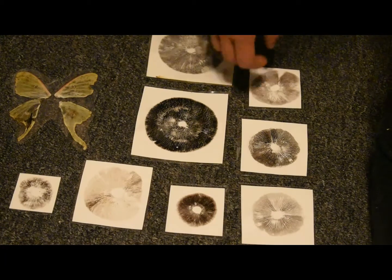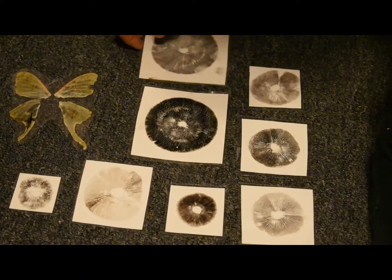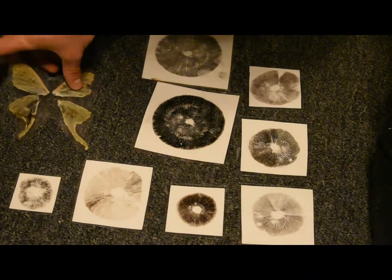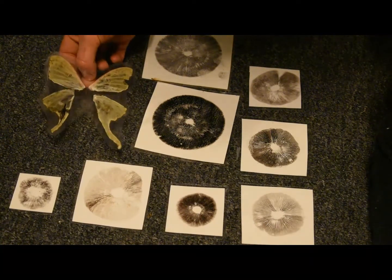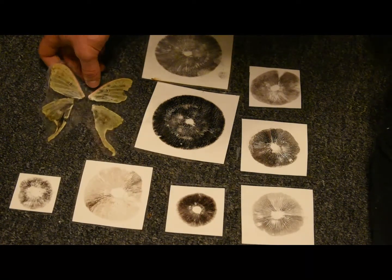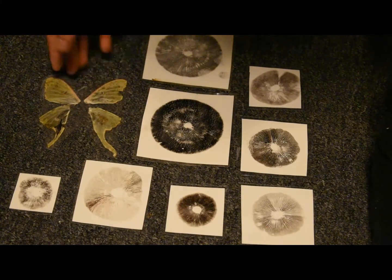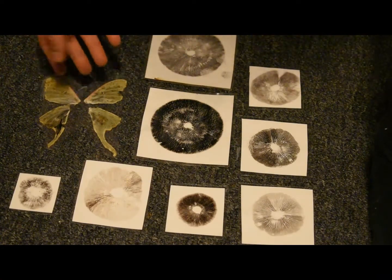These are just spore prints I used to do on watercolor paper, and then I would laminate them so they stay there. These are the wings of a Luna moth that my dad found and it was dying. At the time I wasn't too good at preserving things, so the best thing I thought to do was to laminate it, which was dumb, but at least I still got something from it.